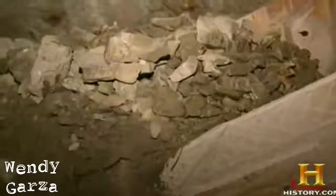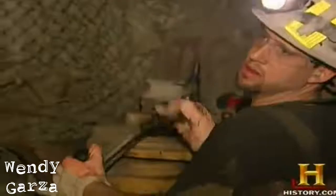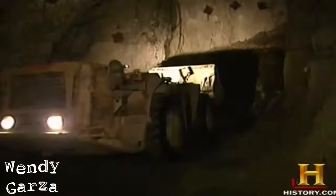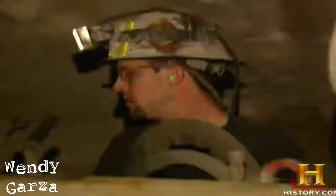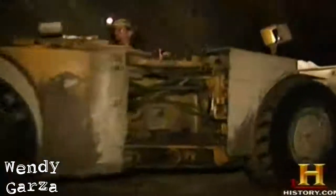With the back and ribs of his stope bolted and secured, Jason now moves in with an LHD, or load haul dump machine. He uses it to remove the broken ore, or muck as it's now called. Because LHDs are constantly backing in and out of stopes, the operator sits sideways, allowing him to easily see in both directions. Over several trips, Jason transfers all the muck from his stope to a holding area called a muck bay.